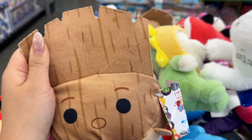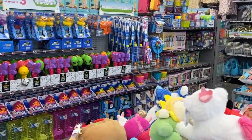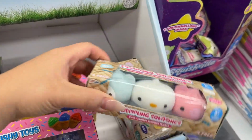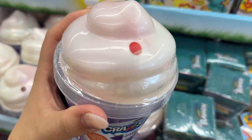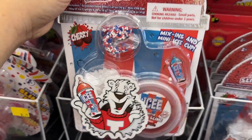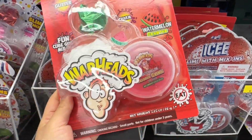I am Groot. Lots of Easter stuff, summer stuff, fidgets. Oh, this is so cute. Mystery bun, ramen, smoothie slime. They even have icy slime. This is so cool. This lollipop slime, warhead slime.